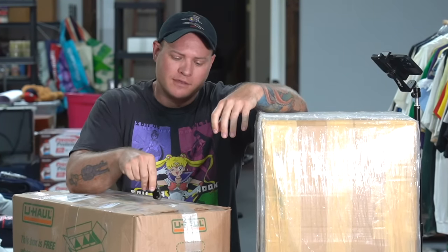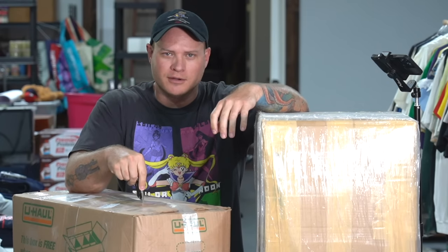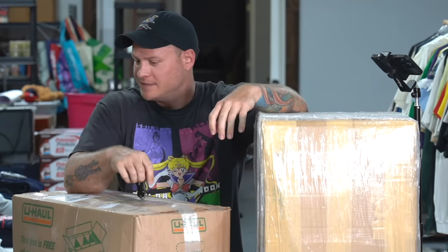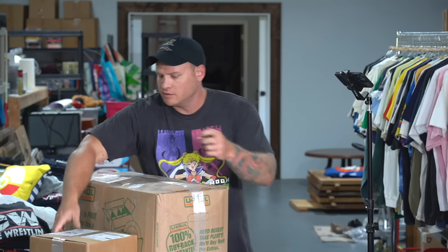I spent $7,460 on some old cotton in these three boxes. Let's see what we got. I'm actually gonna start with these two boxes because this is from the same person.